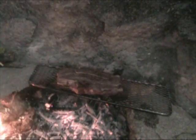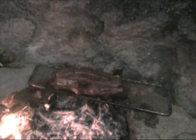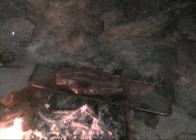Just so you guys can see what we're having for dinner. See that big fat lamb chop sitting on my grill, just slowly cooking over the hot coals. So that'll be dinner tonight, just letting it slowly cook.